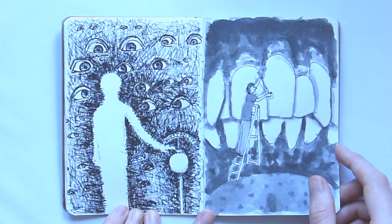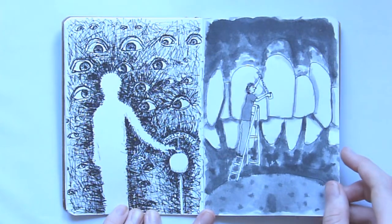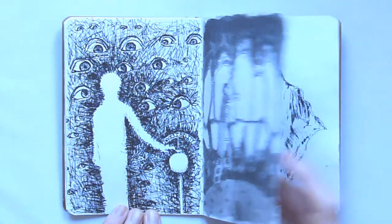It's someone measuring a set of teeth and not looking too happy with their job. The style's a lot more cartoony for this one as well, and I hadn't realised at the time how much I was varying the style from page to page.